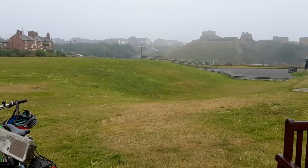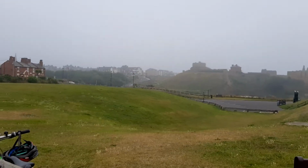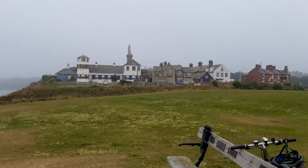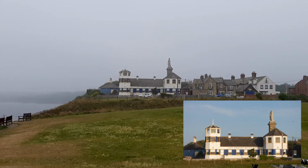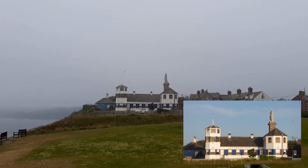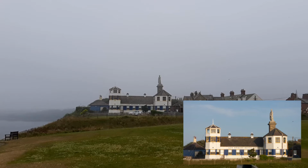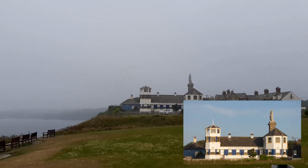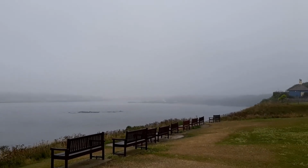As we pan round further, there's the steep hill that I come up and down on the bike, and as we go round to here we see the watch house, the Life Brigade station, with Lord Collingwood sitting proudly on his monument about 50 yards behind the Life Brigade watch house. We have more seating. I often use some of those as well.